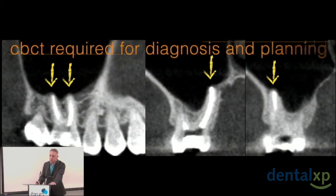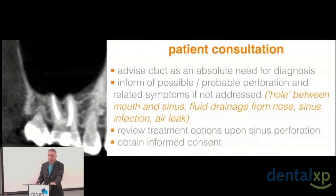So when we go to take a CBCT, which, as we talked about, I think is a requirement for proper diagnosis and planning, now we can really appreciate the position of the roots and how close they are to the sinus cavity, and most likely even anticipate that the sinus perforation is going to happen. It's difficult to know if there is some bone, maybe 0.5 millimeter or a millimeter of bone present, and perhaps the cone beam CT scan is limited in showing us when the bone is extremely thin. But at least we will have some assumptions that the sinus perforation may occur, and so we can have it in our mind. And this is highly important during a patient consultation, when first we advise CBCT as an absolute need for diagnosis, and really inform the patient of possible, maybe even probable perforation and such symptoms that may occur if it's not addressed.